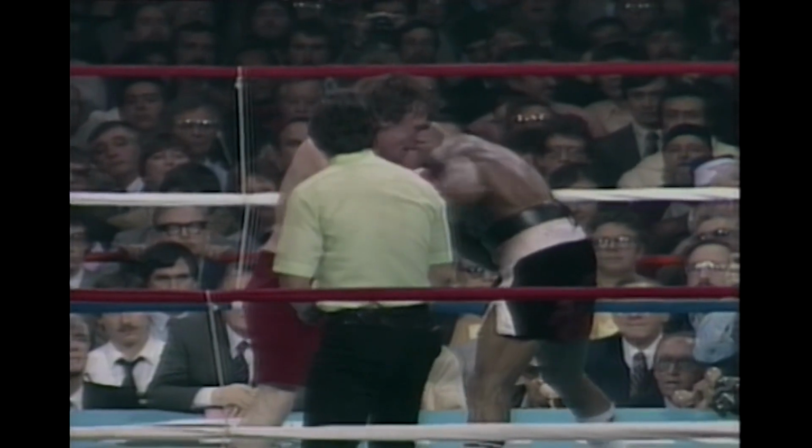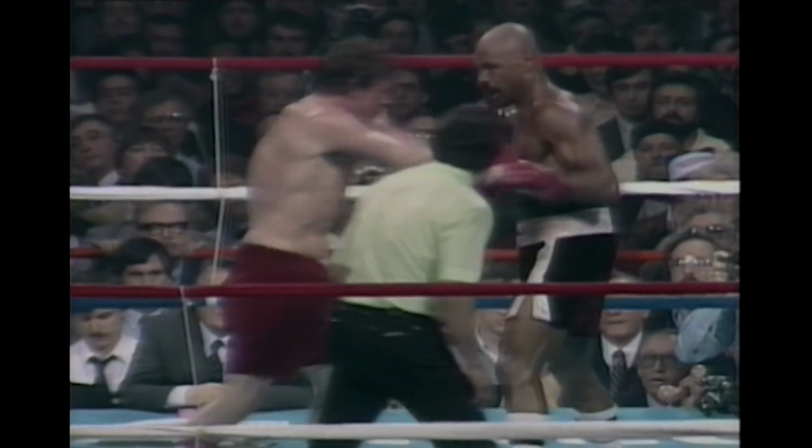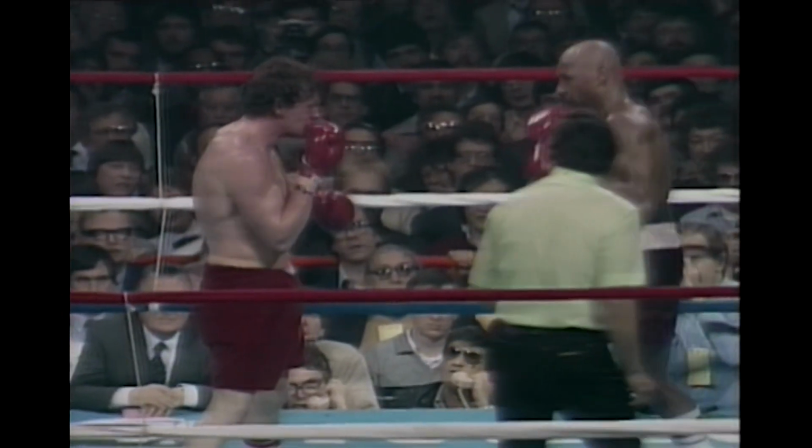And again, it was an accumulation of punches, Ray. Well, Hagler wore down Sibson with a barrage of punches to the body, to the head. That overhand right there dazed Sibson. You see him, he's just there, a stationary target. Hagler takes advantage of it, so Sibson goes down once again.